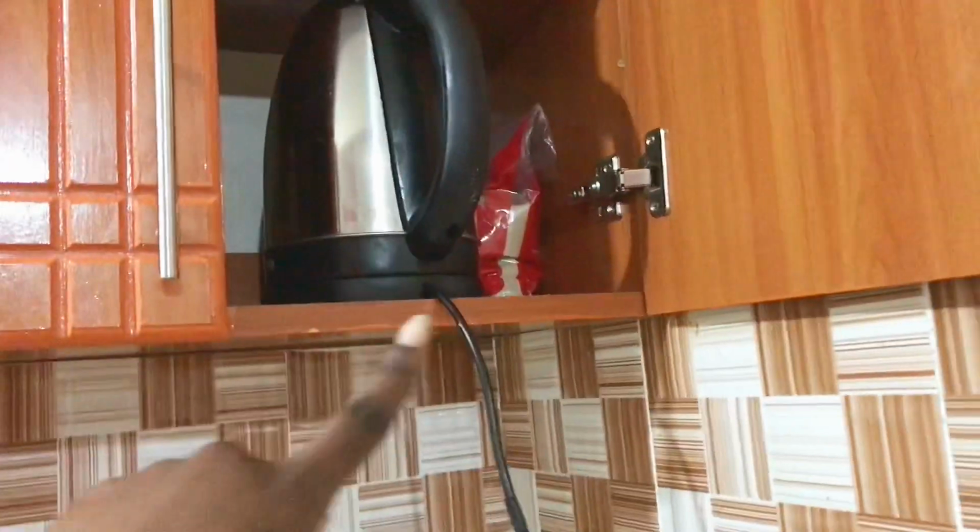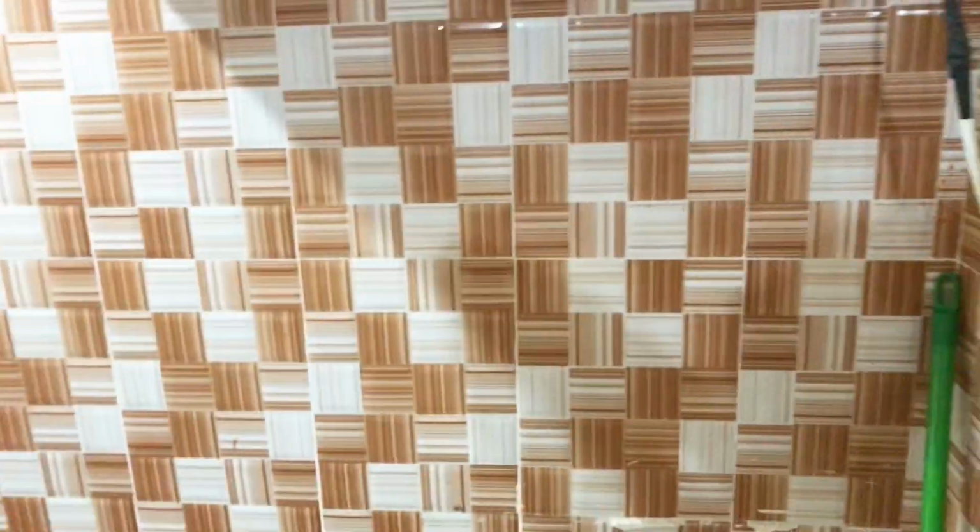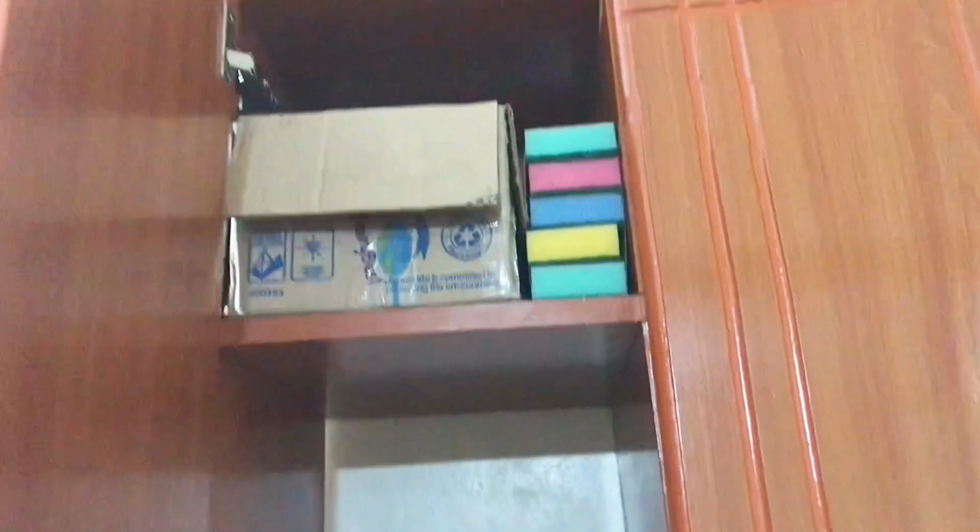Okay, and then here I don't have anywhere to put this kettle until I get the fridge, so it may come up on you because there's not anywhere else to keep it. As you can see, this place is like a hole, nothing to be kept there. Okay, so yeah, more things. I really need to do my shopping.